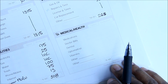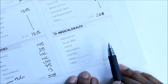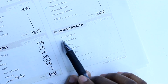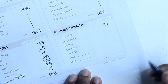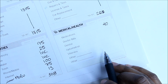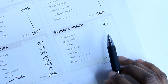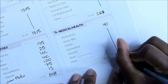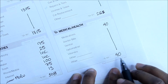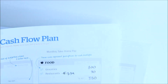We honestly very rarely go to the doctor. So we have our medical sinking fund. So what I'm going to do is use the medications line for the medical sinking fund, which is $40 that we budget towards that. We do also purchase vitamins, but that's really like every other month pretty much, and we'll basically just pull from that fund. So nothing too crazy there. Thankfully, we're all in pretty good health, so not too bad. So $40, which goes into a sinking fund for us for that one. We do also have, let's see here.